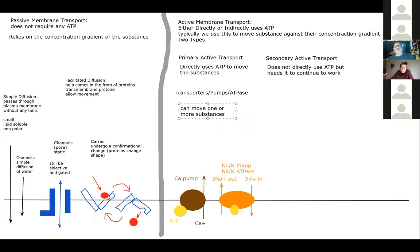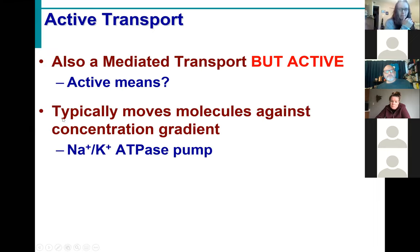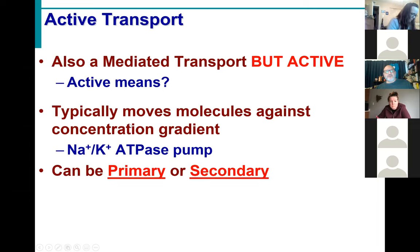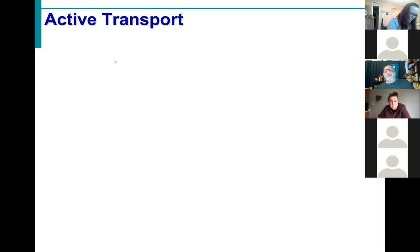Notice here, we'll cheat and go back here. So active transport has to be mediated. It has to be facilitated because it always has to use a protein. It typically moves molecules against the concentration gradient. The sodium potassium ATPase is the most common of these. It can be primary or secondary. Oh, I got the secondary ones first. I lied. Okay, we'll show you the pictures later. I promise we'll show them, but I don't want to jump ahead.